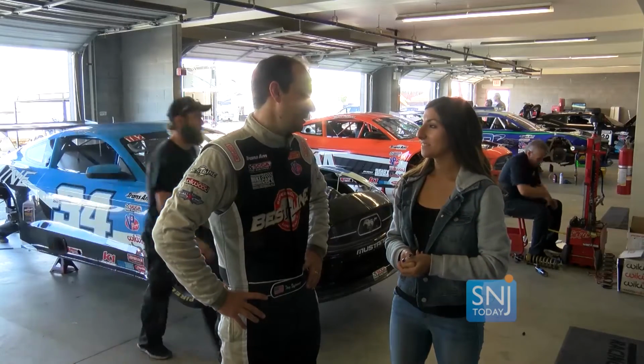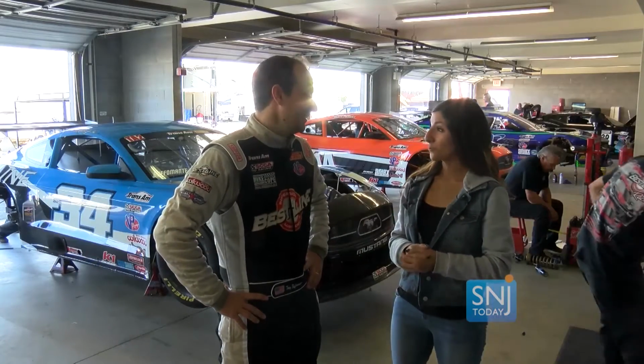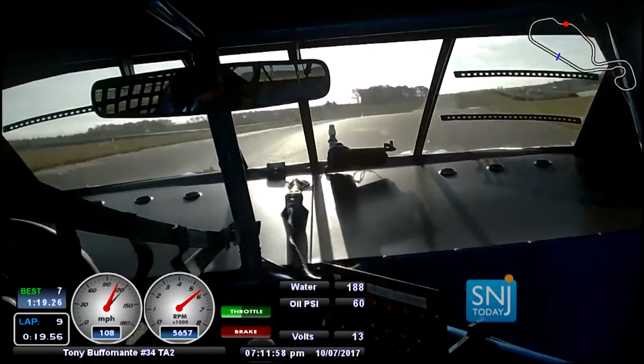So today we're out here testing. You'll see the guys in the background trying to work on the 34. We call her Marie. This is the reigning champion car. So it's a Ford Mustang. The TA2 class is a muscle car wars, we call it. So we've got the Camaros, we've got the Mustangs, we've got the Dodge Challengers all going after it this weekend.